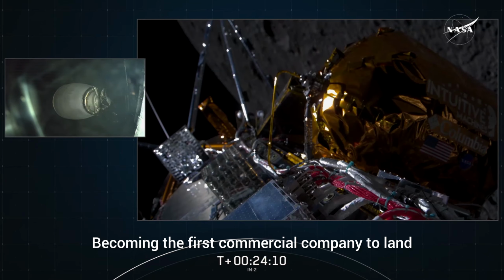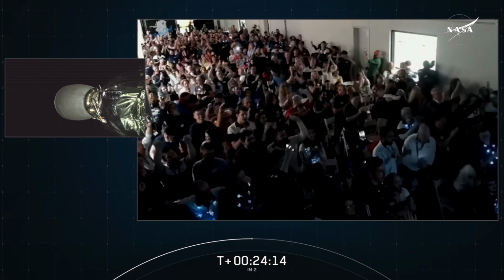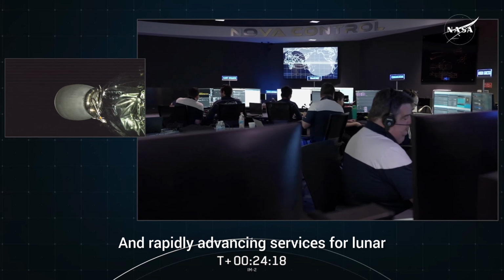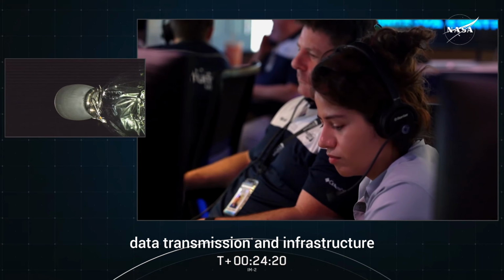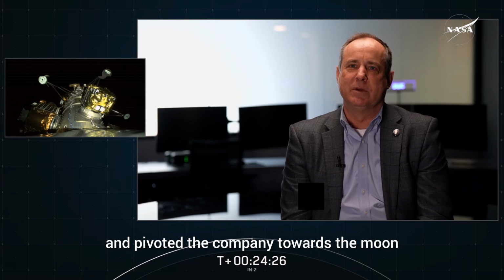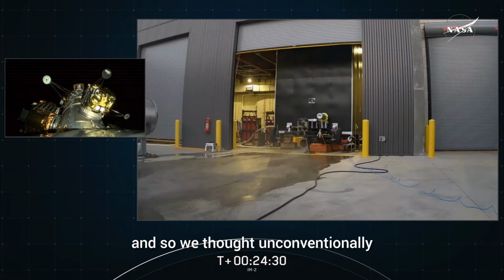Becoming the first commercial company to land and operate on the surface of the moon. Houston, Odysseus has found his new home. And rapidly advancing services for lunar data transmission and infrastructure. When we jumped off on this CLPS initiative and pivoted the company towards the moon, it pushed the boundaries of what could be possible, and so we thought unconventionally.